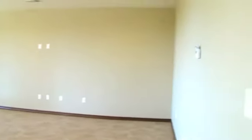Large open living area with a cultured stone gas log fireplace. Family area opens up to the kitchen, and there is a door to the backyard.